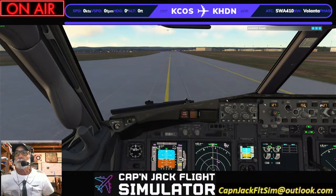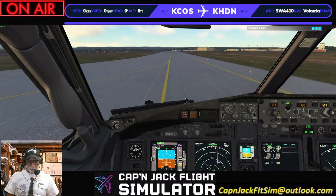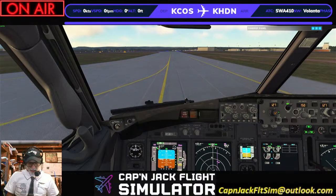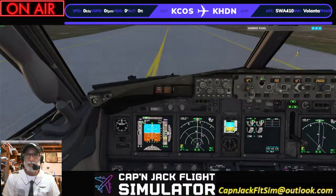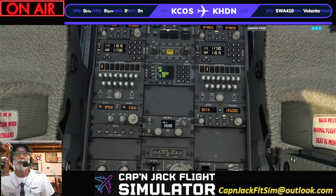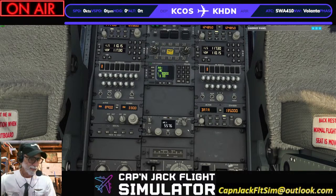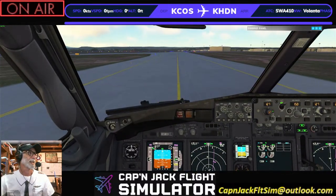All right, I'm going to get a couple of other little housekeeping things here. We're going to arm our auto throttle. That's all set. We'll do a quick TCAS test here. Usually I have to hit this button a couple of times. Come on now. TCAS test pass. Okay, there. It took us a few tries, but we got it.